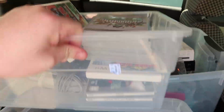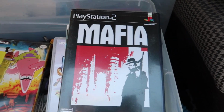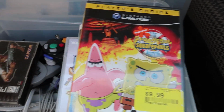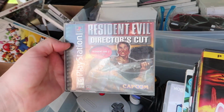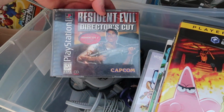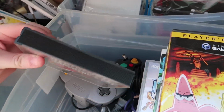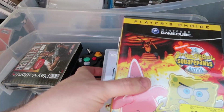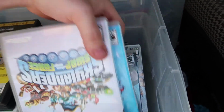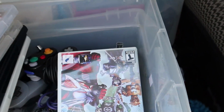Now, moving into this box right here, we have a whole different variety of games. More Wii, some PlayStation 2 games, a GameCube game right here. Here's a pretty solid one, Resident Evil Director's Cut. It's a shame the case is cracked, but again, these cases are just CD cases, so if you have any extra CD cases laying around, it's a pretty easy swap. We got some PS3 games in here, nothing special. Lego Dimensions, Skylanders, really nothing good.